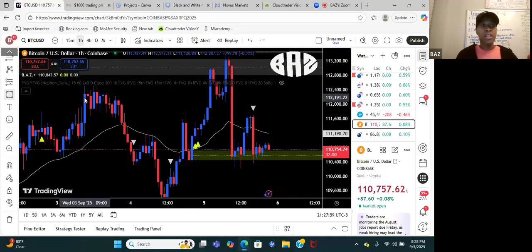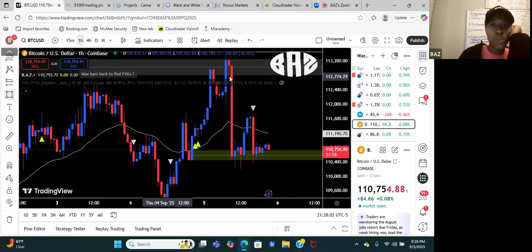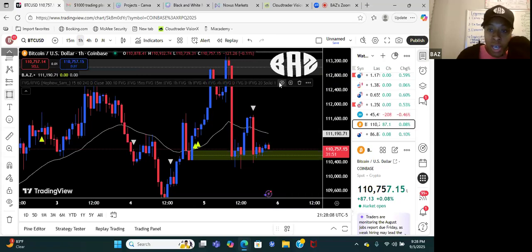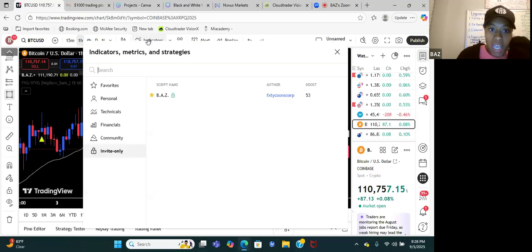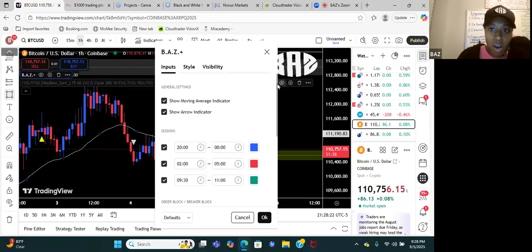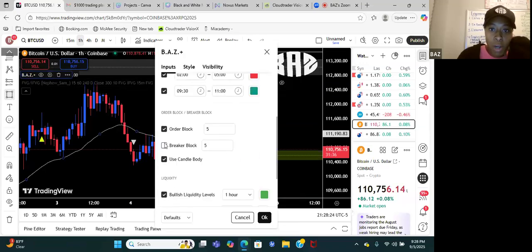So just briefly, I'm going to share this is our BAS indicator. If you are trading with Back at Zero, once you get access to our artificial intelligence, you'll see the logo on your TradingView. You'll go to indicators, and then you'll go to invite only. Click on BAS, and then it will pop up. You would have to go to settings, and basically, what I do is I check everything off except for the breaker block. I do teach this in my basics classes, but I'm not going to go over this too much today.